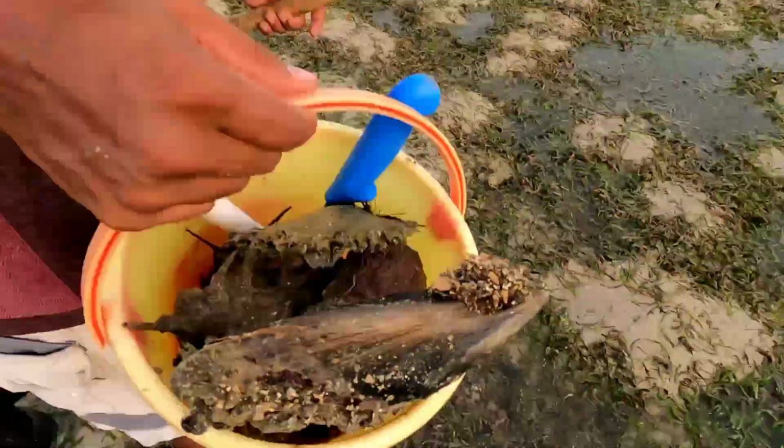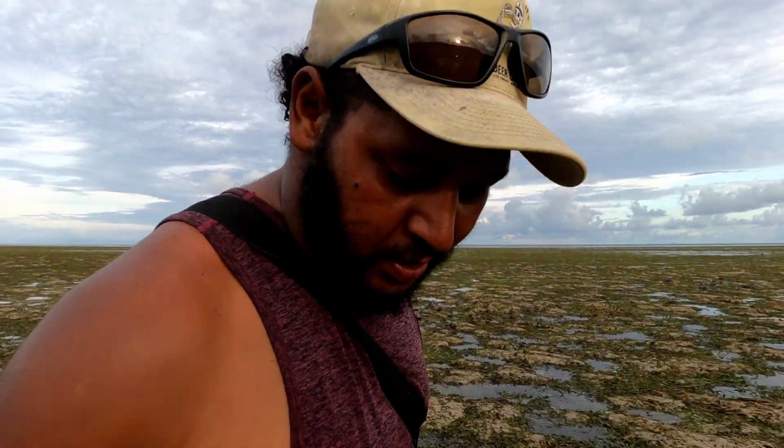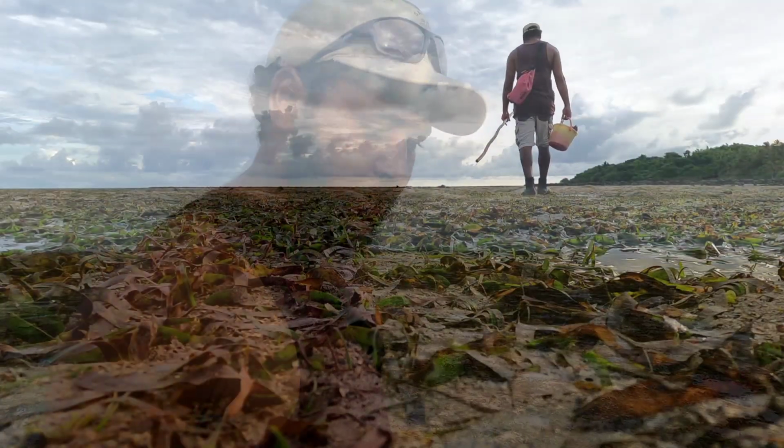Well, we're heading home now. Got four different species of shell here. We go roast them up. Make some fire, roast them up. Munchies.